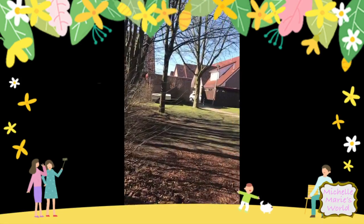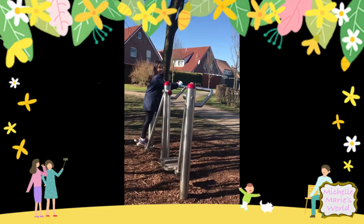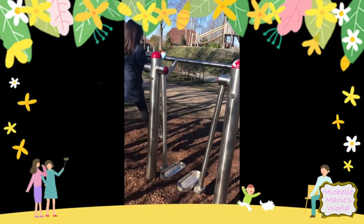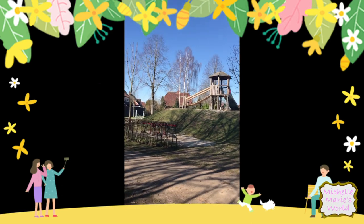Mama. And here Michelle shows you how. Here you can walk, or for the kids they can swing. The kids can swing. And the parents can walk like this, so they can exercise at the same time while watching their children playing. And the kids can do like this.